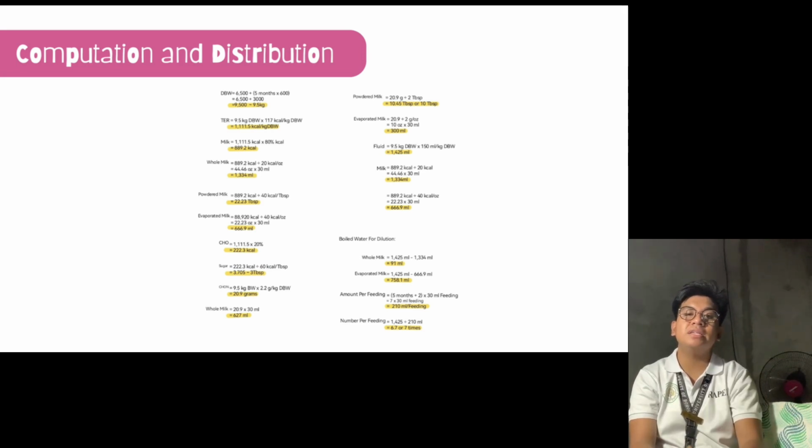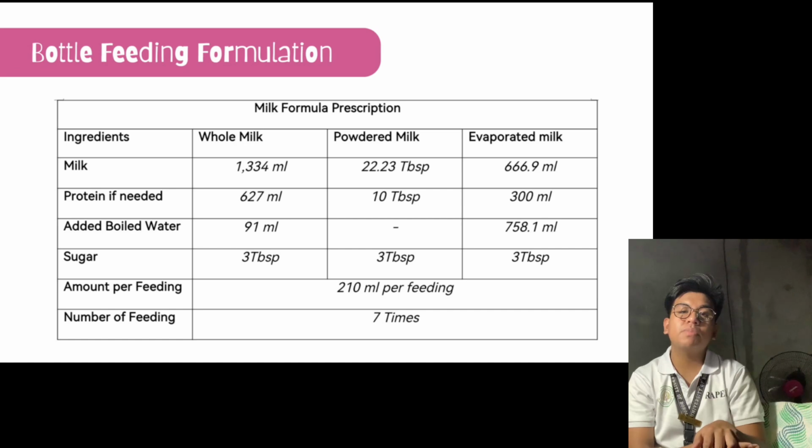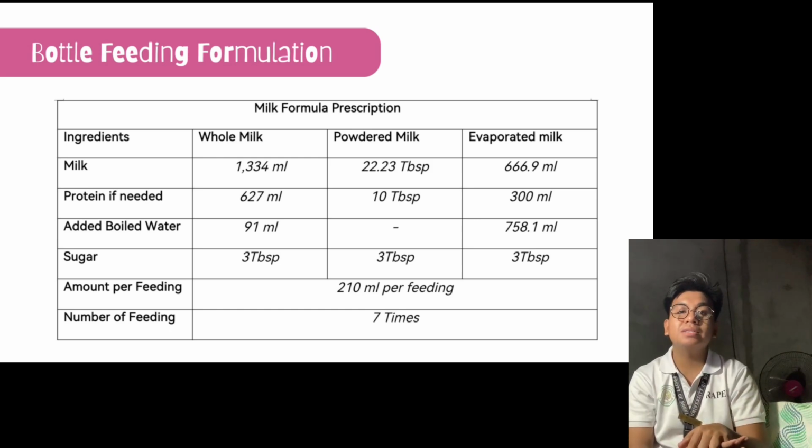Although baby Diane is exclusively breastfed, it's essential to be familiar with bottle feeding guidelines in case there is ever a need to support the infant. The formula should be prepared based on age-specific needs, typically using a standard formula ratio: 1 scoop of formula per 2 ounces of water, unless otherwise specified.